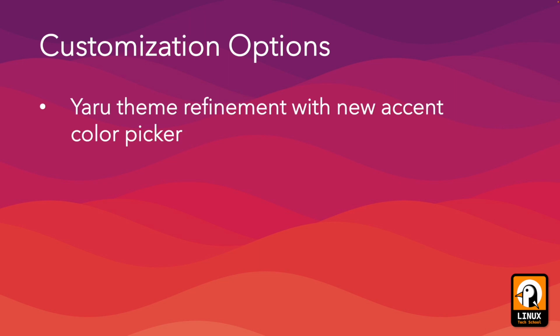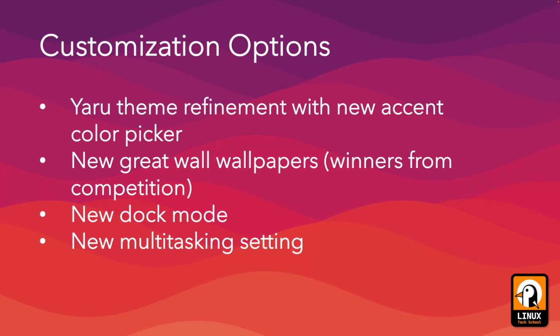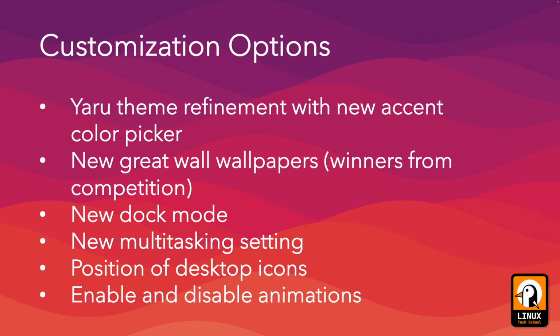Customization options: Yaru theme refinement with new accent color picker, new great wallpapers, and some of them come from a previous competition that took place. A new dock mode, a very interesting feature that can change the way we use the desktop environment, and a multitasking setting for further performance. Position of desktop icons, so this is like some trick to get a better experience with the desktop environment. And the enable and disable of animations. If you have a good CPU, nice. If you have an older computer, you might want to disable animations in order to grab some extra performance.